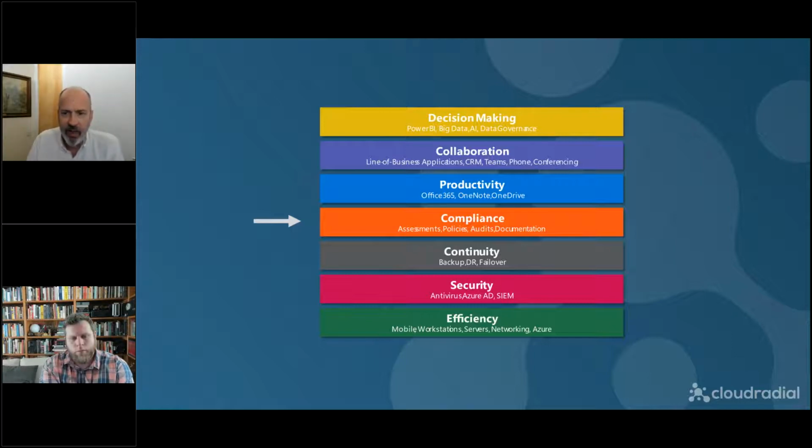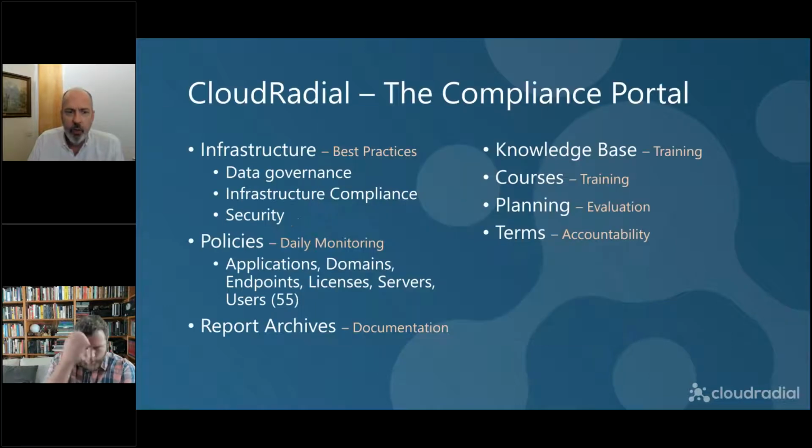So now that we've laid the framework, I want to go into CloudRadial and how CloudRadial helps with that. Because one of the things that is critical is the fact that it's viewed as a process and not as a one-off. Again, I can't emphasize enough, compliance is not about putting antivirus on workstations. It's about designing a process to make sure those workstations are secure.